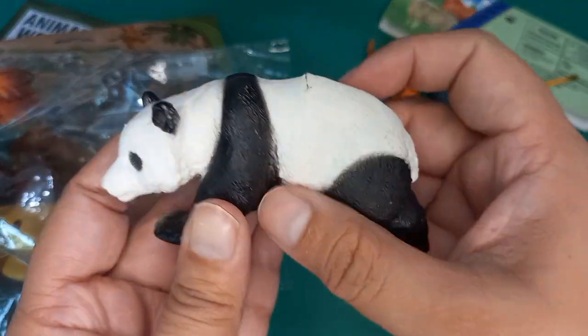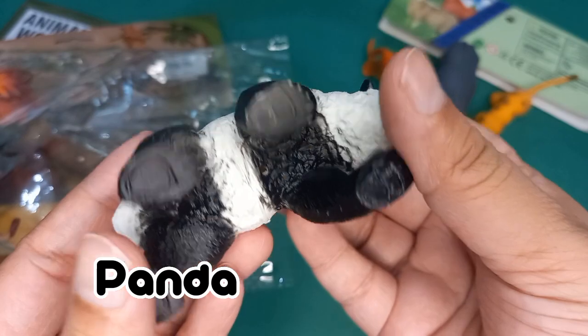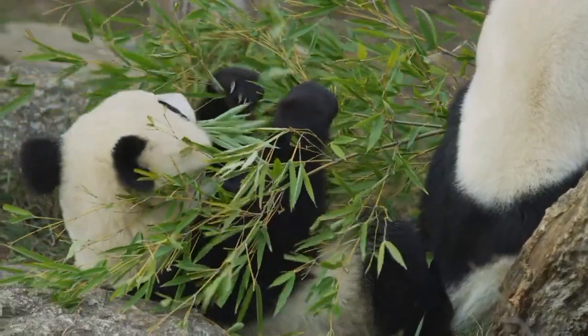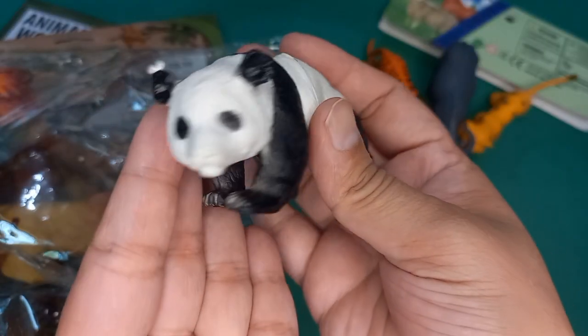Next we have a panda. Pandas are one of the most extinct species in the world. They are mostly found in the forest of China. A panda.